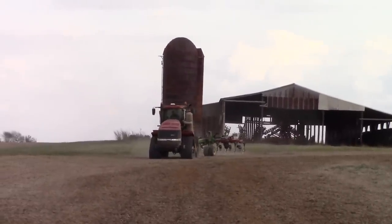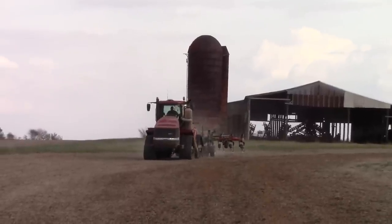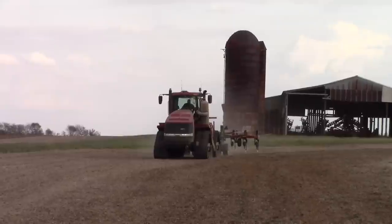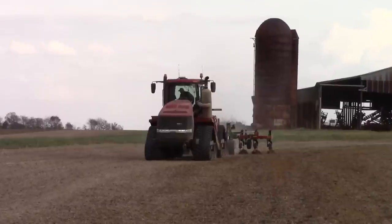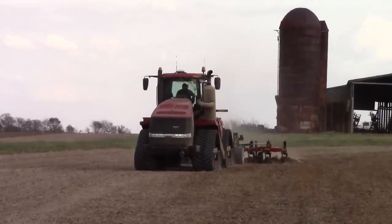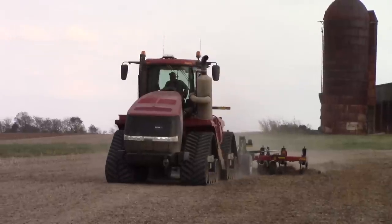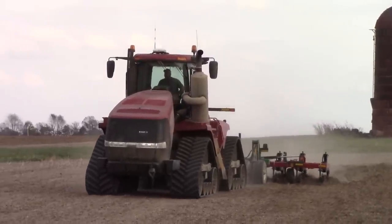BigTractorPower.com is following fall tillage in western Kentucky in the fall of 2016. We're out in the field with a 620 horsepower Case IH Quadtrac Steiger. This is the largest tractor produced by Case IH. It's got a lot of horsepower. It's pulling a 9-shank Case IH 2500 inline ripper.